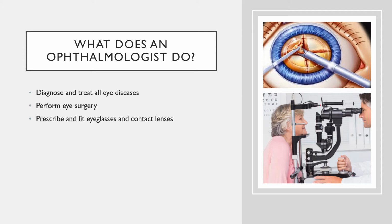They do cataract surgery, they insert tubes for glaucoma, they repair retinal detachments and do other kinds of retinal surgeries, cornea transplants, all kinds of plastic surgery from eyelid repair to brow lifts and fixing eyes that are misaligned with strabismus surgery. They do a whole lot of different procedures. They also prescribe and fit eyeglasses and contact lenses as well.